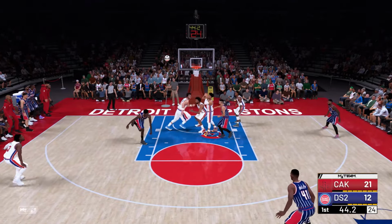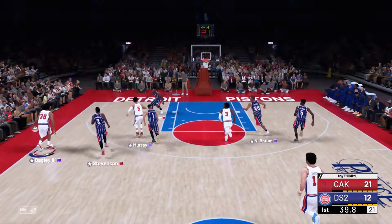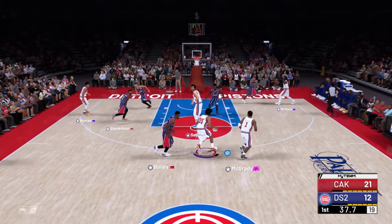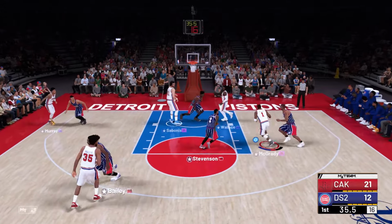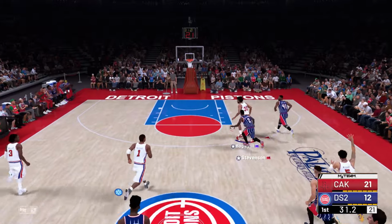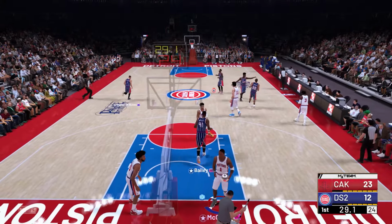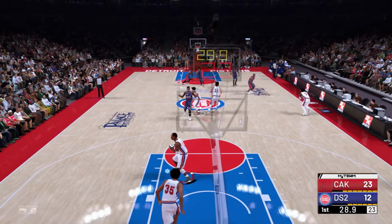Outside, Batum. Offline with his three. And here we go. Fast break. Murray's got it. Pass to McGrady. Here's Sabonis. He's guarded by Stevenson. To the paint. Here's Bailey. And a beautiful feed leads to a monster jam.